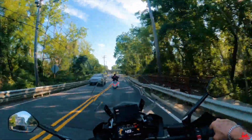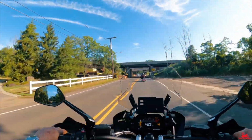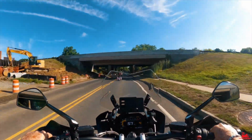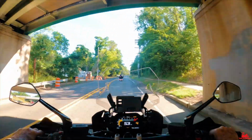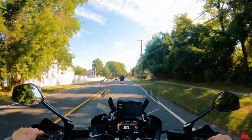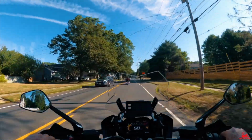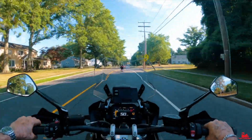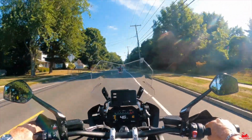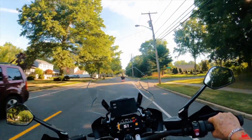Sandstorm is sounding beastly with the amazing Chromworks pipes. Listen to that. Wow. I'll tell you, if you really want to enjoy the full experience of these Harleys, get yourself a Chromworks full exhaust system. You'll thank me later. Enjoy the scenery, enjoy the ride. I know I will. Not a lot of talking.